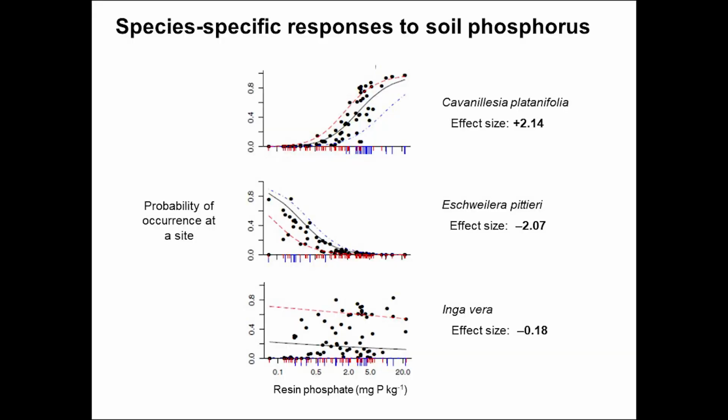What we've been able to do more recently is to add soils and a soil explanation to this understanding. I'm showing you 3 examples here of individual species responses to phosphorus. If you look at the top panel, this is a tree, Cavanalesia platanifolia. I'll show you a picture of it in a minute. It's an iconic Panamanian canopy emergent tree. What I plotted here is the probability that this tree occurs in a plot on the y-axis against resin phosphate, a measure of readily exchangeable phosphorus in the soil. And you can see that Cavanalesia has a very strong affinity for phosphorus. It almost always occurs at high phosphorus, and it never occurs at low phosphorus.